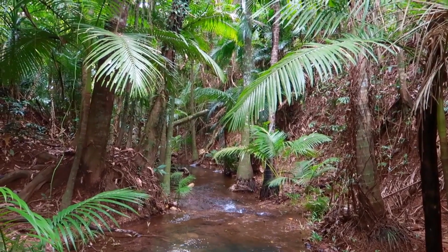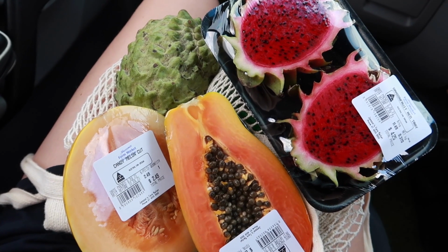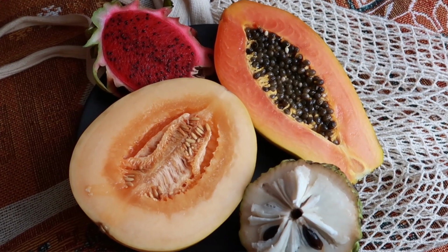Hi, so we went to a fruit market, and we bought some fruits that we haven't tried before. Well, we've tried dragon fruit before, but we haven't tried it in the tropics and with the red flesh. We also got a papaya. This is a custard apple, which is also known as a sweet pop. It was $8.50. It's expensive at the moment. And then we've also got a custard melon, or candy melon. Candy melon, yeah. What do we want to try first?